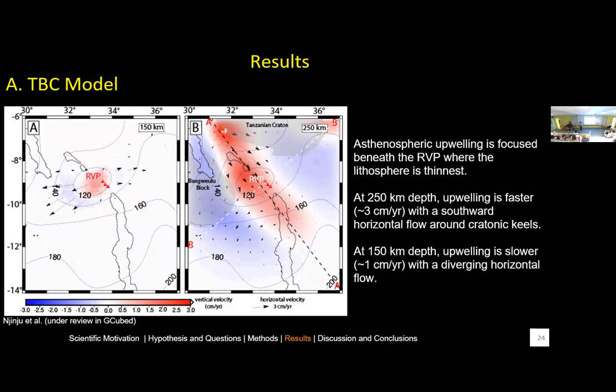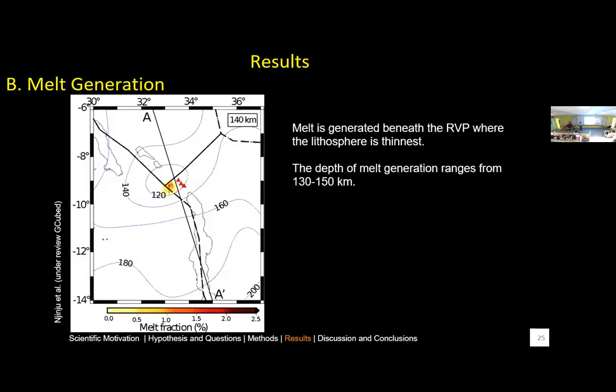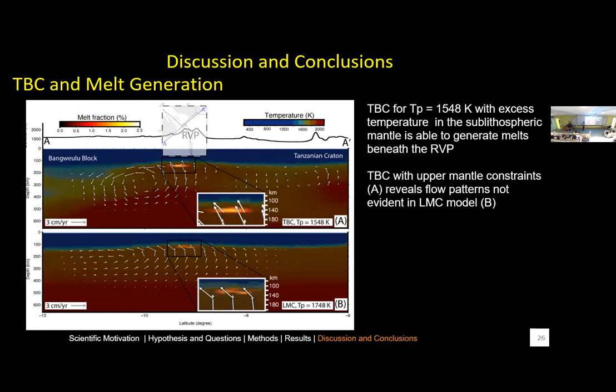This is a characteristic rapid upwelling, and this upwelling generates compression melt, with melt fraction generally less than 1% beneath the Rungwe volcanic province at a depth of 130 to 150 kilometers. So let's synthesize all of these observations in one figure. This is a figure that summarizes everything.